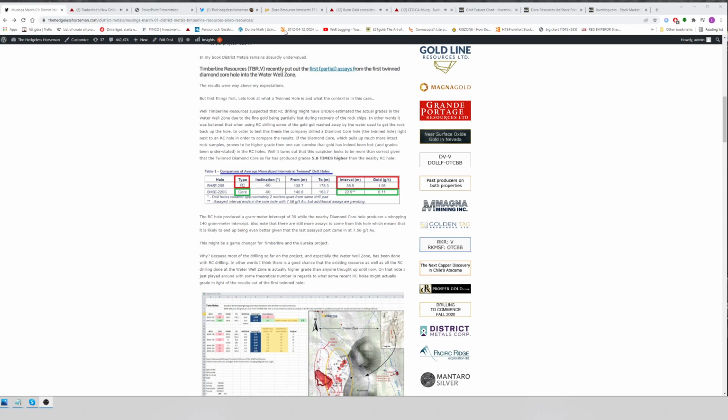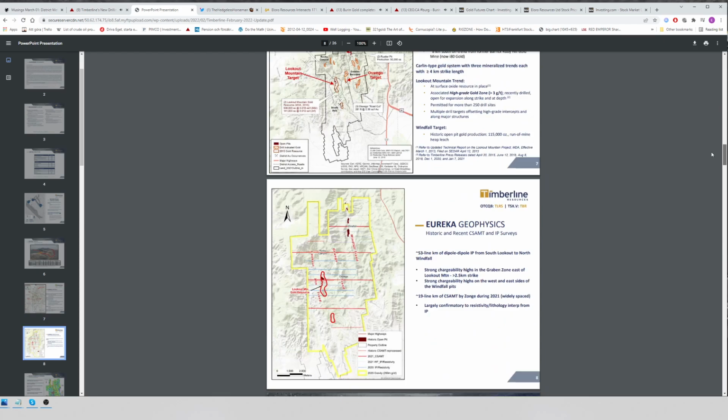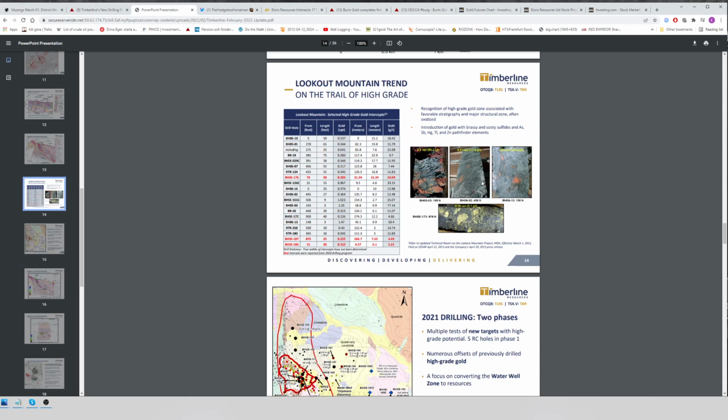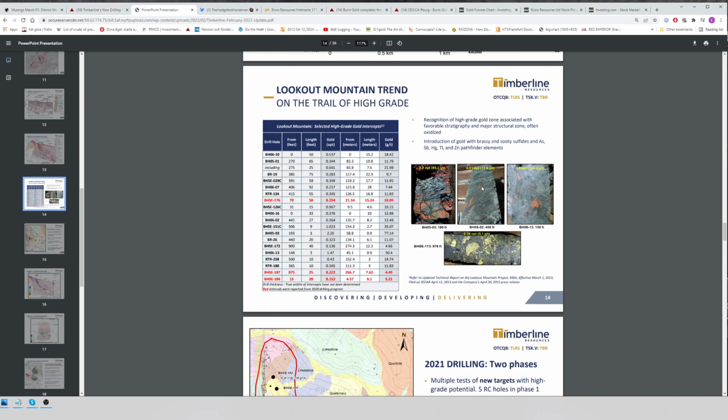They had all the, let's say, typical Carlin gold style indicators. For example, here you have this red mineral. I'm not sure if that's realgar or I forget the other name. Anyway, it's obviously visually striking if you have red patches and yellow patches, and it seems to tend to have pretty high grades.